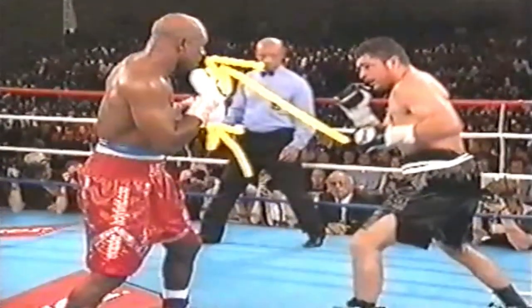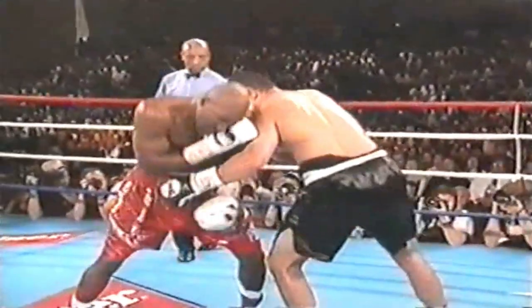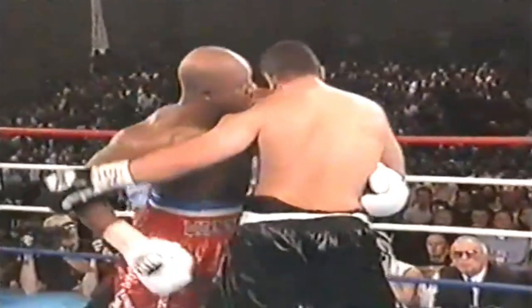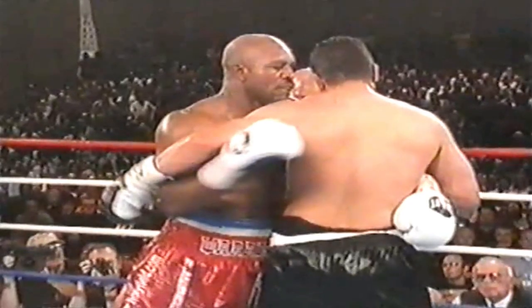Watch the jab. John Ruiz doubles that jab up, fires that jab. Before Holyfield can do anything, there's that shotgun jab we're talking about. Stuffs it before Holyfield can do much. On the inside, he tries to get an uppercut in the air. But that's the jab that's been winning the round so far.